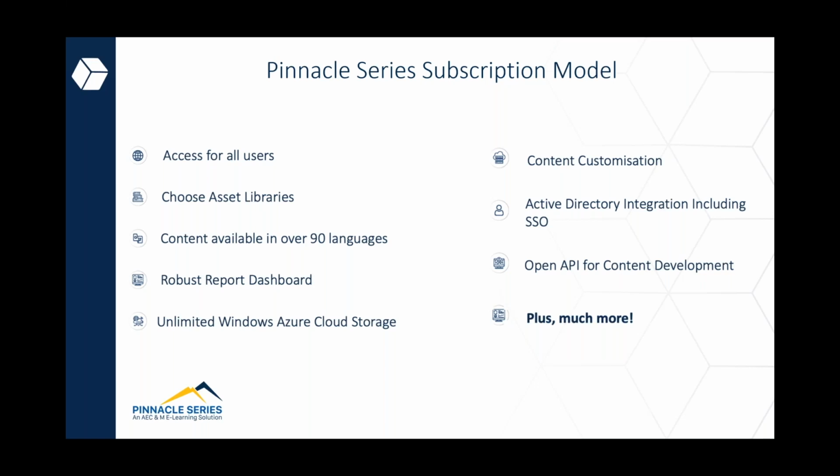Pinnacle Series gives access to all of your users that have a subscription. You can choose which asset libraries you want to have. As Dolly mentioned, the content is available in over 90 languages, which I think will be huge in South Africa. There's robust reporting, unlimited Azure storage, so you can add in your own content, and you'll have the ability to also customize Pinnacle Series to fit the needs of your organization. We do offer single sign-on through Active Directory integration and some other tools, as well as an open API for content development or connecting to other applications, and so much more.